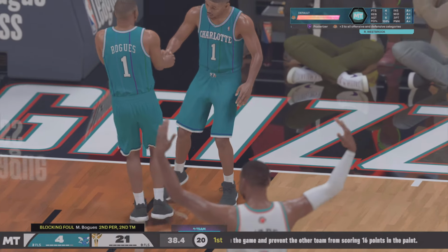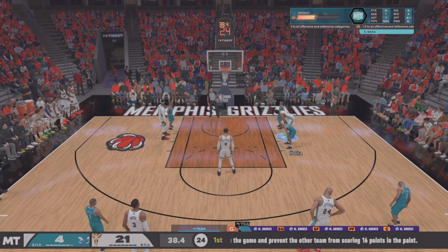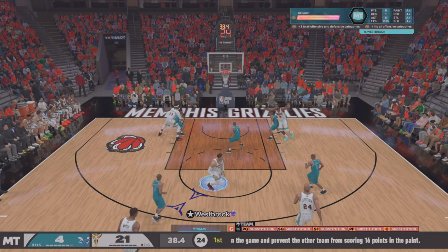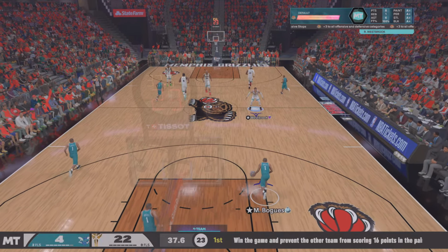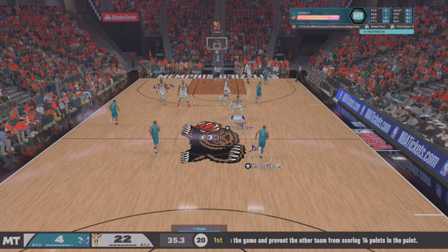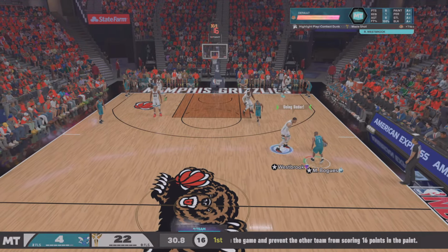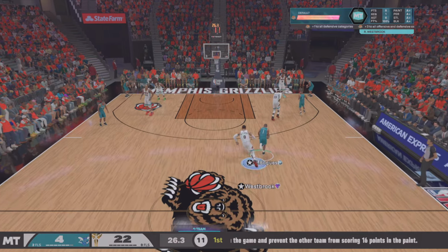Whoa! Nice. The artist behind many iconic throwdowns. Russell Westbrook putting on a show. Charlotte making some changes. Bogues, he's checked in for Bogues. Bogues comes in for Bogues. They could use a big shot here to get this offense going. Too many empty possessions. Right now, they need a basket.